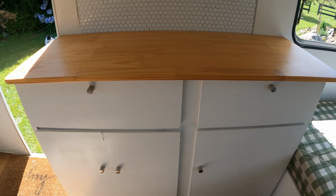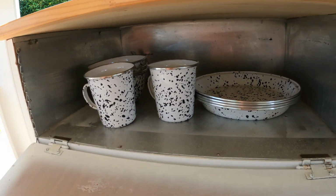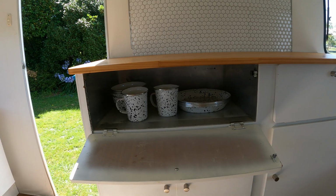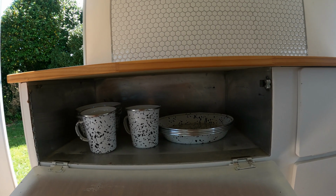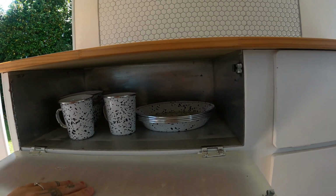And then we've got these cupboards here. So this here is all heat proof, so that is where I would like to put a camp cooker. I think our camp cooker is a double, so it might not fit here, so I might just get a small one so I can put it in this space.